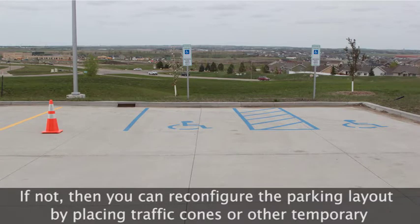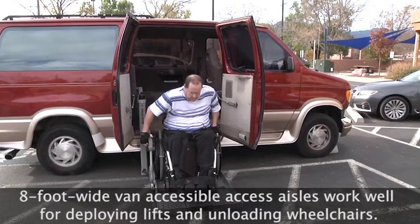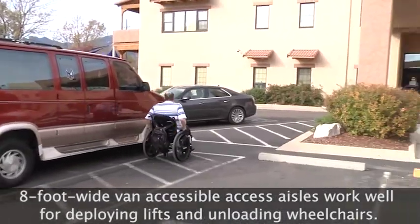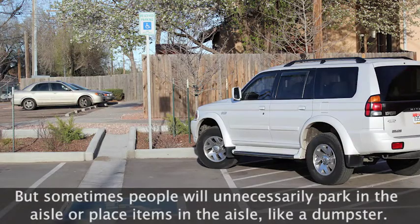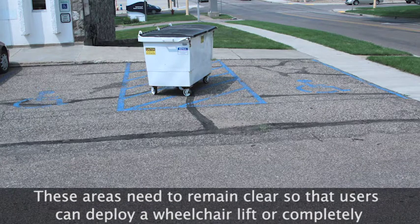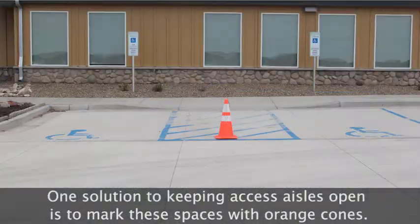If not, then you can reconfigure the parking layout by placing traffic cones or other temporary barriers to define the parking spaces. 8-foot wide van accessible access aisles work well for deploying lifts and unloading wheelchairs. But sometimes people will unnecessarily park in the aisle or place items in the aisle, like a dumpster. These areas need to remain clear so that users can deploy a wheelchair lift or completely open their vehicle door to unload a wheelchair or walker. One solution to keeping access aisles open is to mark these spaces with orange cones.